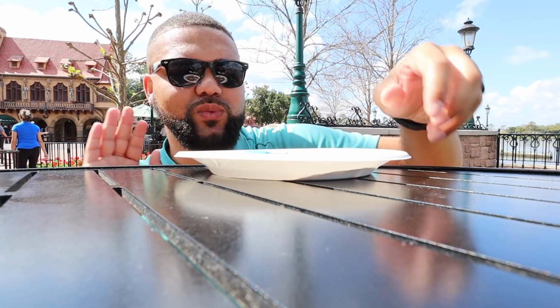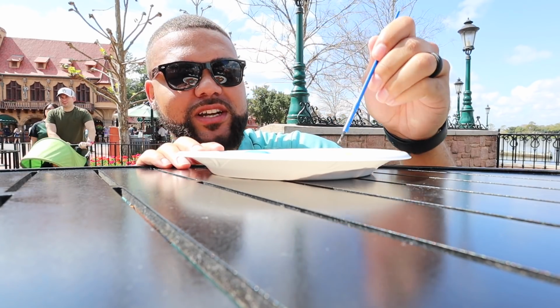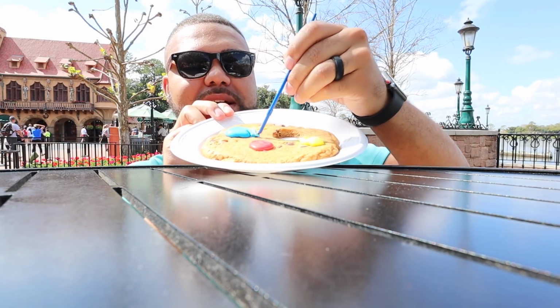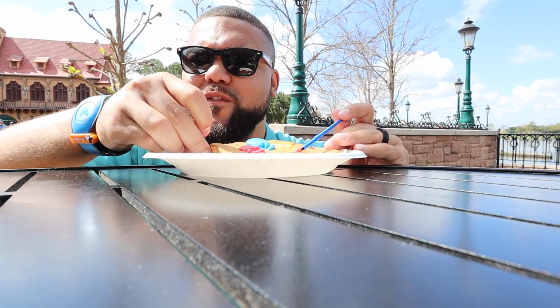I love this. It's really cool for all ages, especially the kids, because they give you a paintbrush and you can draw all over it. You can mix it together. It's actually really cool and just such a neat idea, but the cookie itself is delicious. That food was very delicious. It's also already getting hot here at Epcot. I'm noticing Epcot is putting out a lot of flowers. That can only mean one thing. Flower and Garden is about 2.5 weeks away.